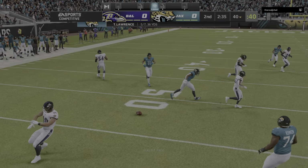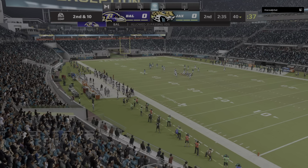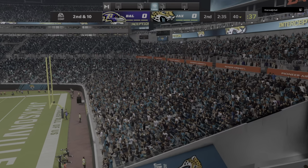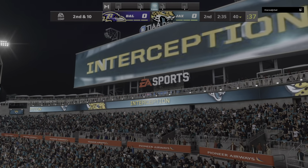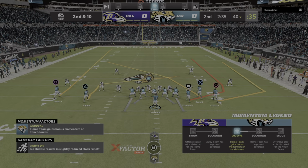And a dangerous throw there on the drop-off. Incomplete, nearly intercepted. Certainly appeared to take away his first read, and by the time he tried to look elsewhere and find an open target, the coverage was too good. That one falls incomplete. Here's 2nd and 10.